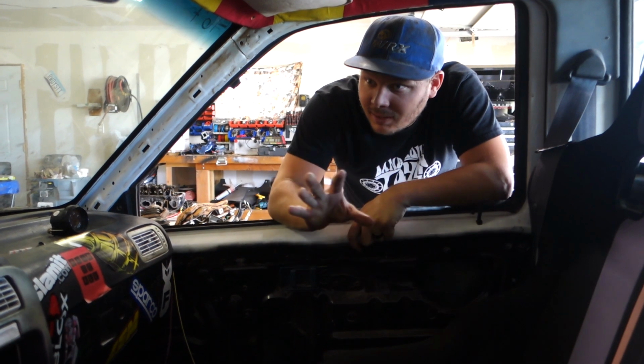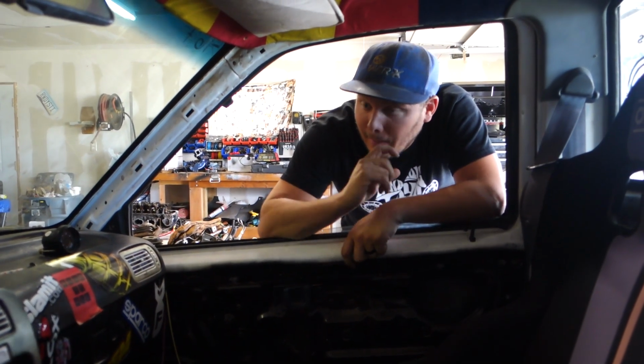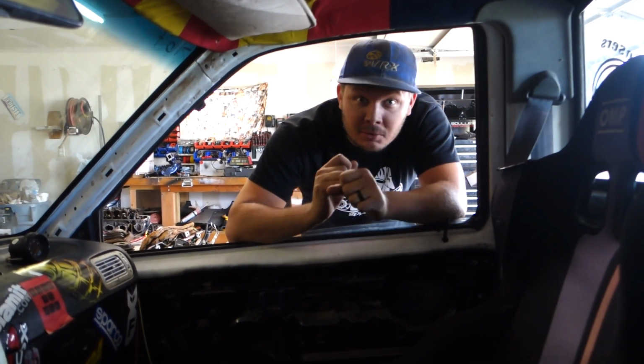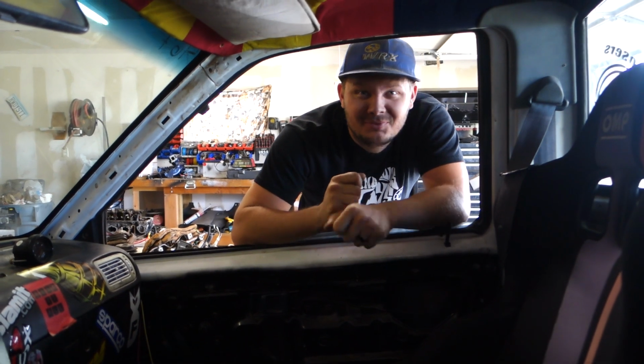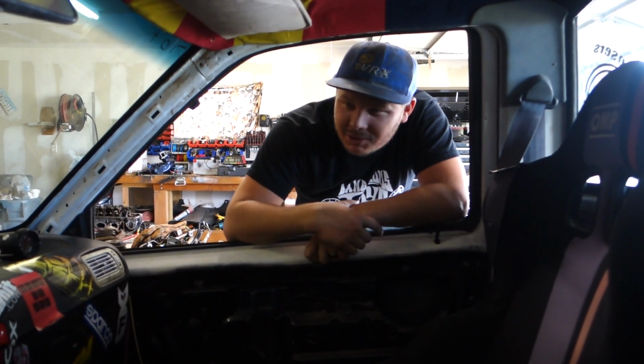I plan on running a tablet with my gauges. Like a stone tablet. Yes. So you have to chisel things into it? Yep. So I'll be like, all right, one more RPM. No, just a little cheap Amazon Android tablet.